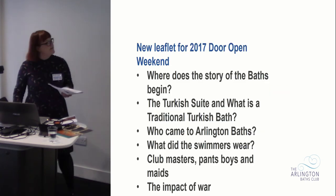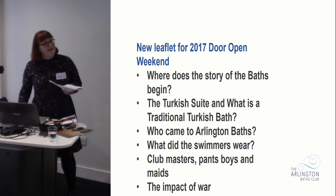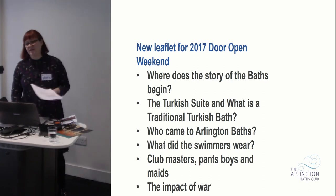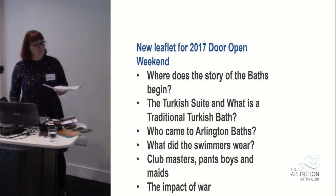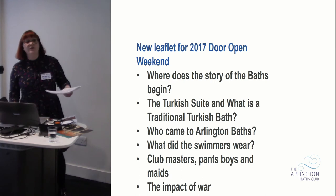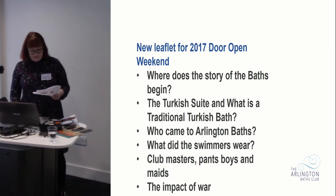So we created the new leaflet for Doors Open Day, which has these kinds of sections in it, trying to make it a bit more engaging. So things like, what did the swimmers wear? That's the kind of thing that people always ask, what did they wear in olden times? And so any little snippets of information we found out, we've got in there. And as I say, happy to share some of the leaflets. We use this information as well to create new notes for the tour guides at Doors Open Day, so they could share some of these stories as they're going around and make it a wee bit more engaging.